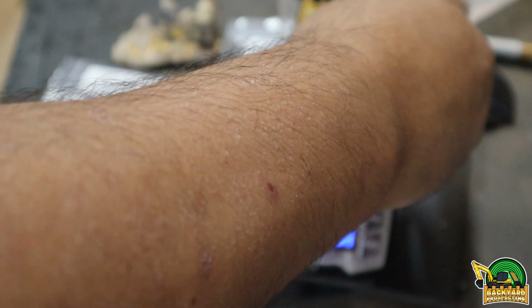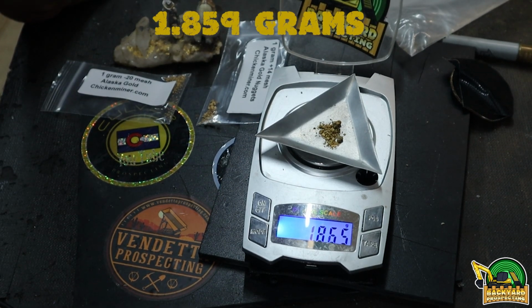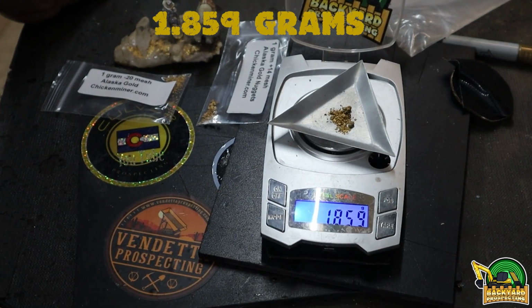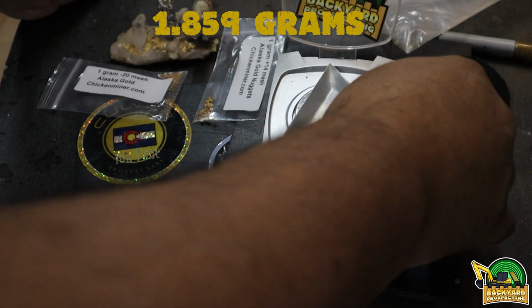And then that big chunk. Holy shit. Are you freaking kidding me? 1.859. What? 1.859. Lock that in. Well, now it's gone up to 6.1, but I know it was 5.9. And I already said lock it in, but if it doesn't move, well, now the whole thing's moving.